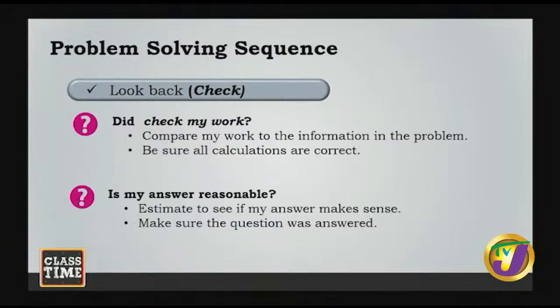Focus. Is my answer reasonable? Estimate to see if my answer makes sense. Make sure the question was answered. So in order to look back or to check, you have to go back to the original question.